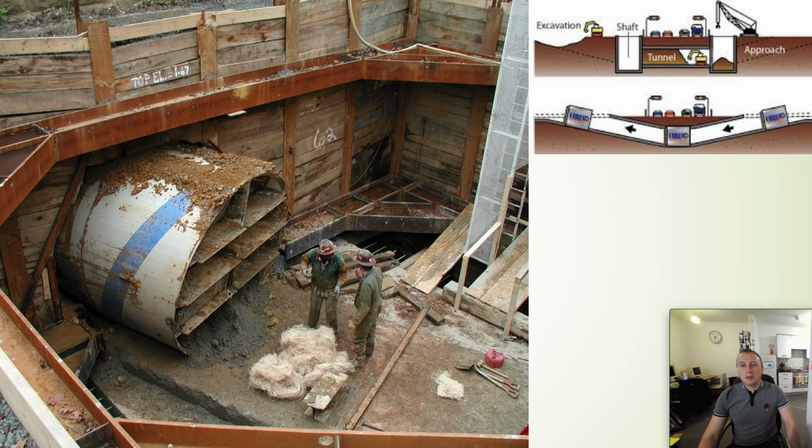The face of the TBM has been removed here, as you can see, and then I imagine they're going to dismantle the rest of this TBM. This is what it'll look like. If you imagine this, ignore that excavator there, that's a bit silly, but you've got two shafts either side of the SpaceX campus, and when we get to the other end we extract the TBM.